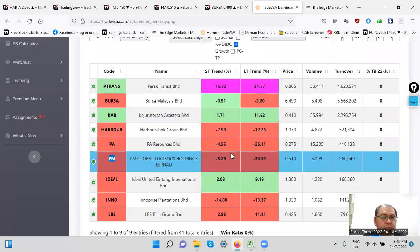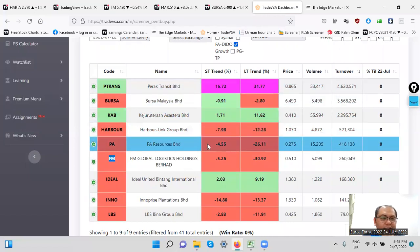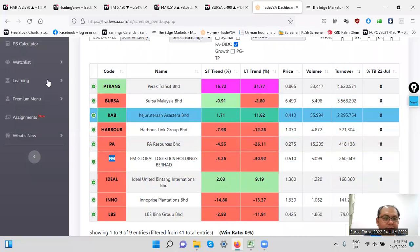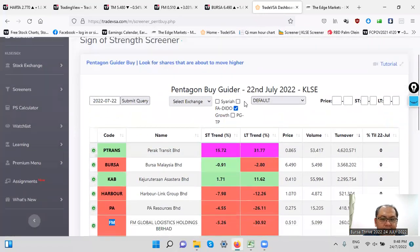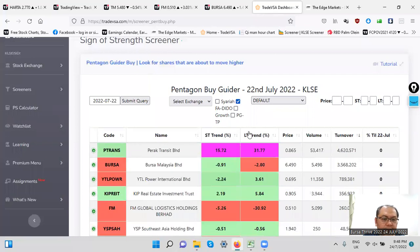But definitely, if next week the US interest rate comes out higher than expected, the stocks will certainly be sold down, but I think the US government will try to support it. If QE really comes, that's the turning point where we are going to reinvest in stock. So what stock to invest in? I think definitely we use the Pentagon buy guidance system, and I usually use growth stock. If you don't use growth, you can also use FAD.